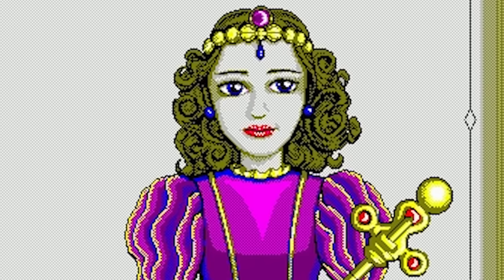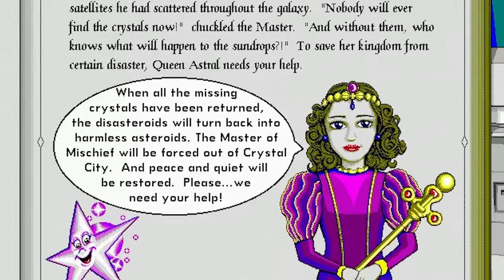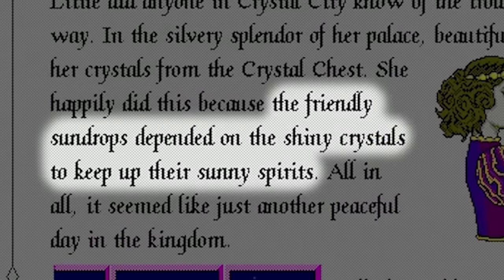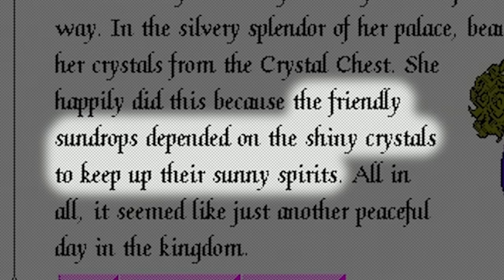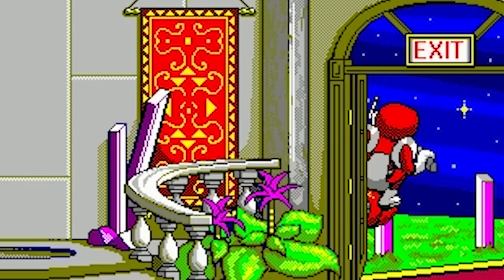Quite the bore, really. I mean, the friendly sundrops depend on the shiny crystals to keep up their sunny spirits? Yeah, let's just go with that. Well, I can only assume that we, as the official palace Super Seeker, enjoy nothing more than superbly seeking for things, so off we go.